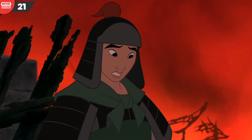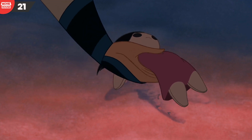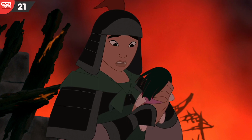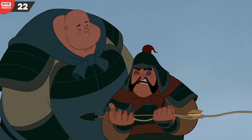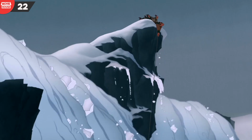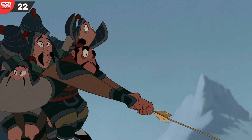21. In the close-up shot where Mulan picks up the doll in the ruins of the village, her glove turns blue, and then back to green in the subsequent shot. 22. In this heroic scene where Mulan is being rescued during the avalanche, notice how they shoot an arrow which Yao grabs with the point down. However, in the next shot, it can be seen that he is holding the pointed end.